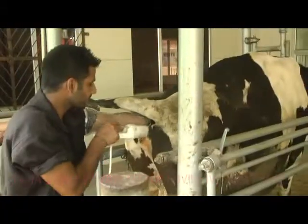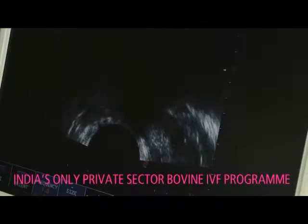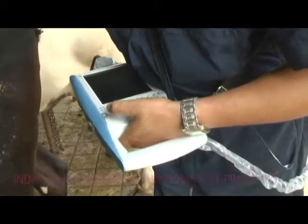Our in-house team of specialists collects oocytes from the elite animals. These are then fertilized in our own IVF lab, the only one of its kind in India in the private sector. Pregnancy is checked after 35 days with portable ultrasound machines to confirm another premium calf will be born.